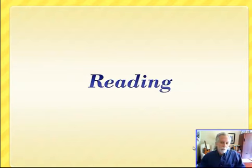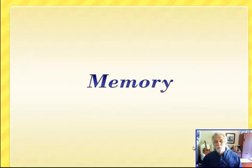Reading, critically important, whether you've got a book, a novel, or you have something off of the internet. The SQ4R model is still one of the more widely used models for reading. Memory, if I had to give one tip, make connections. Make connections between what you are attempting to remember and what you already know, and some things that are important to you in your life.